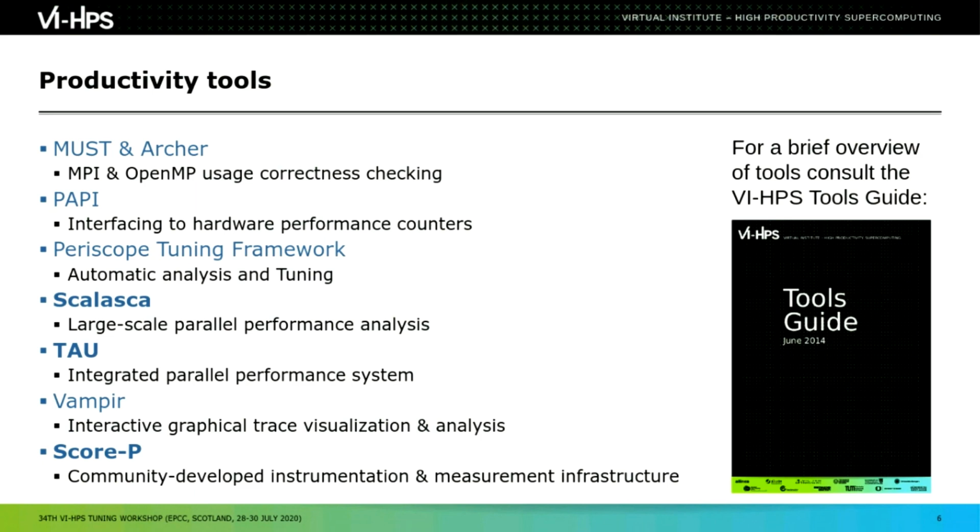So we have built a large portfolio of tools, some of which will be presented to you during this workshop. We regularly publish a tools guide on the VI-HPS website. It is updated around twice per year, so you can get all the information on the latest tools that have been added to the VI-HPS tools portfolio. All our tools focus on correctness and performance, but they focus on different aspects of the issues. We have tools for correctness checking and interfacing with the performance counters. Scalasca is a large-scale parallel performance analysis tool, an integrated parallel performance system. There is Vampir that performs trace analysis. Score-P, which is a measurement infrastructure.